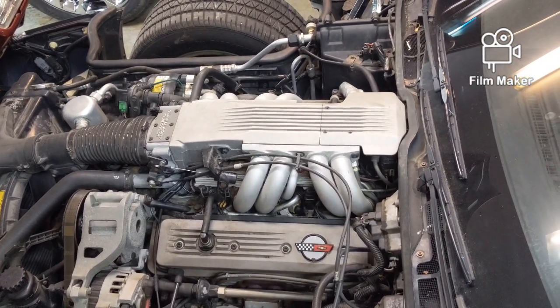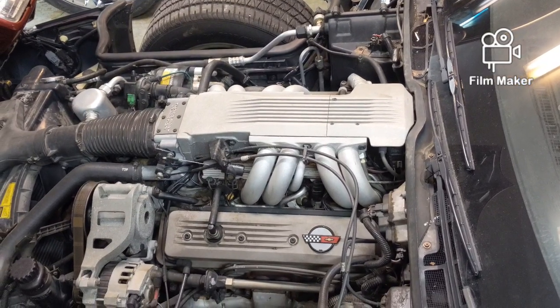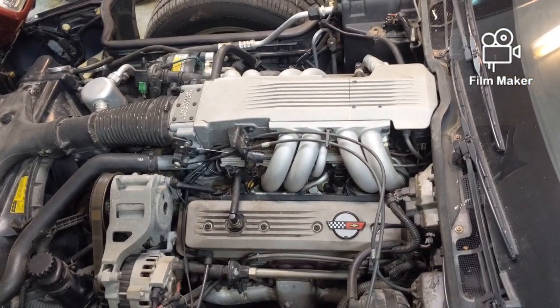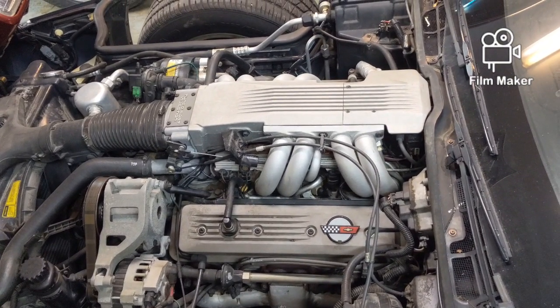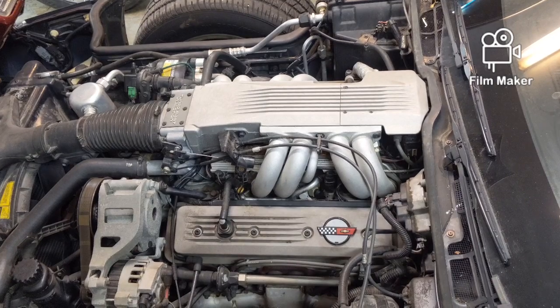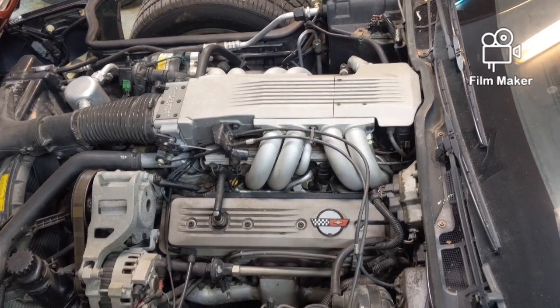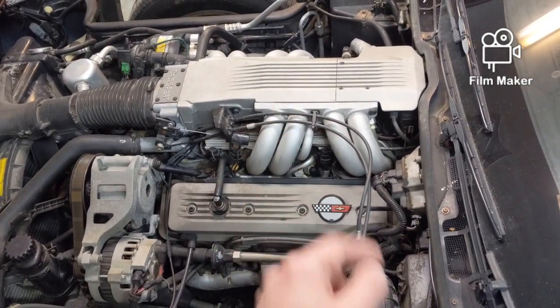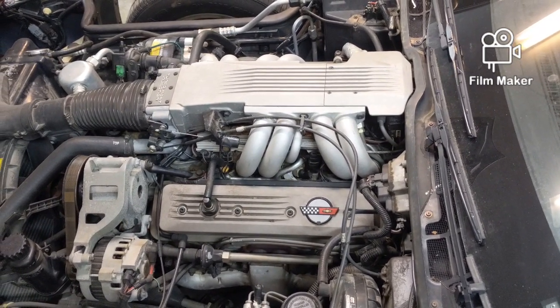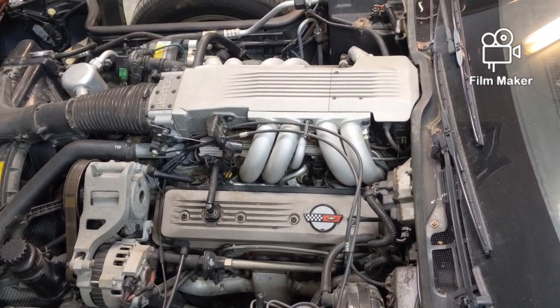GM will tell you all kinds of random things, but it was because of a lot of safety and problematic issues. So 84 was the first year of the C4. Sadly, that motor made even less horsepower at 205. It was quickly replaced in 85 with a motor like you see here. This is a tune-port motor.